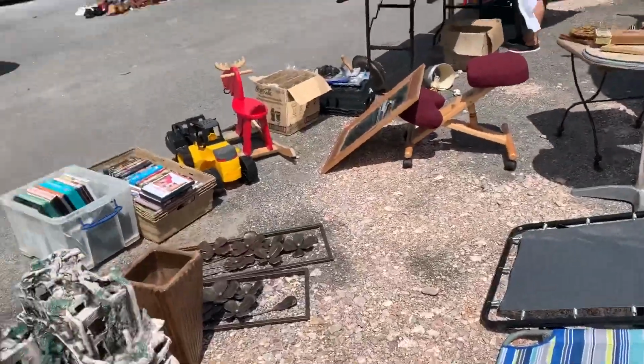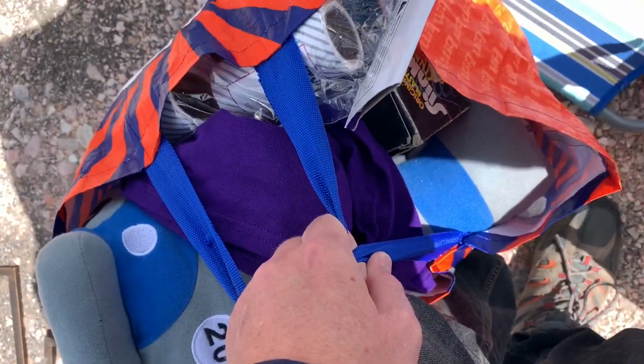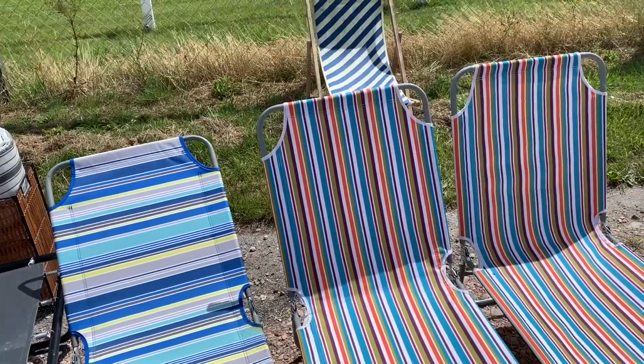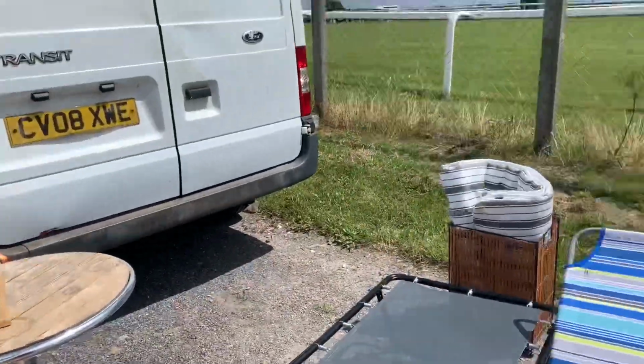I think I offered them £10 for the 2. I'm examining them in great detail. You go a tenner on these two.